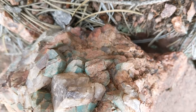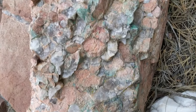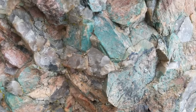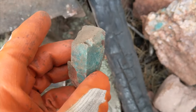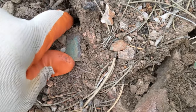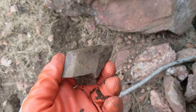The more I began to explore the Blue Heaven claim, the more I realized how much amazonite was within the pegmatites all around this mountain. Wow, that is nice. Sweet.